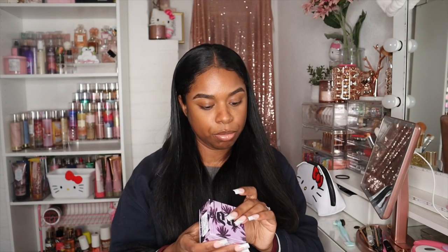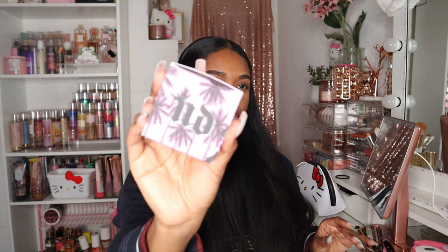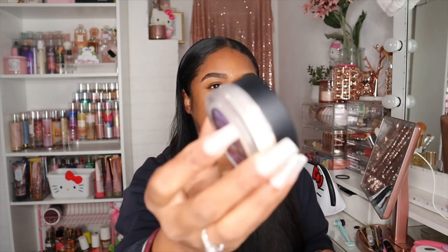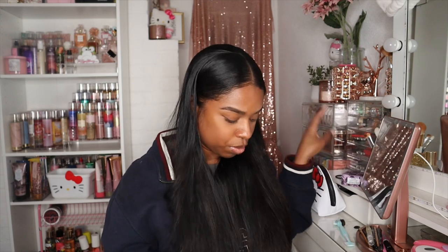There you go. The next thing that I got from Marshall's is this Urban Decay All Nighter setting powder. And this was only $7.99. And for a setting powder, I just was not about to pass that up. It's just a translucent powder. I don't know if you guys can see the color, but that's what it looks like. And I thought that was a really good deal. I don't even know what the original price for this is. I haven't seen any reviews on this product either. This is just something that I'm gonna try out and we'll see how that goes.